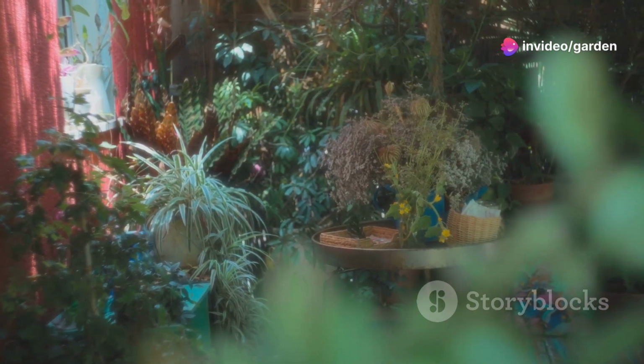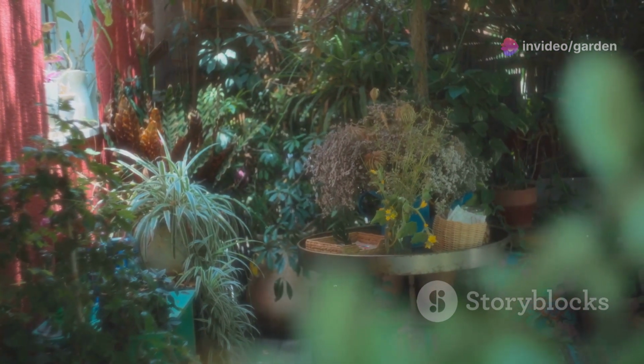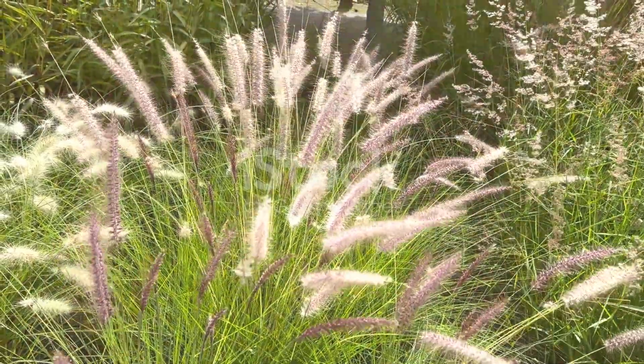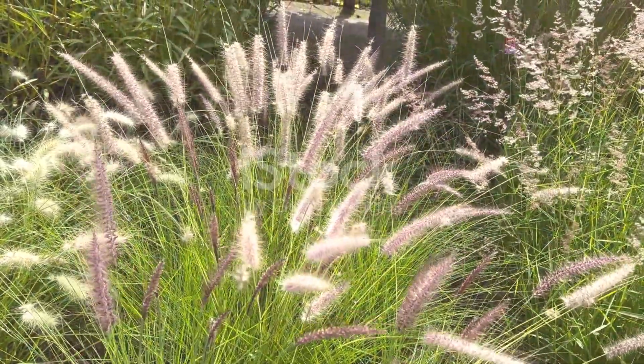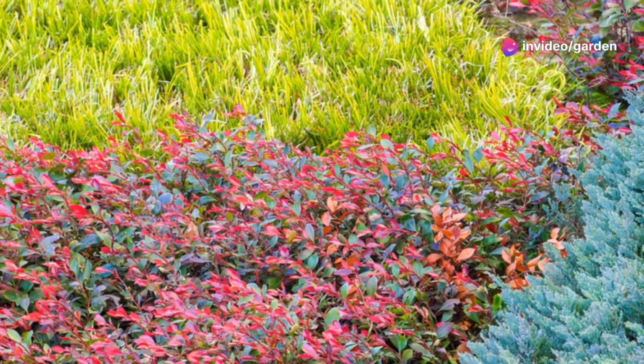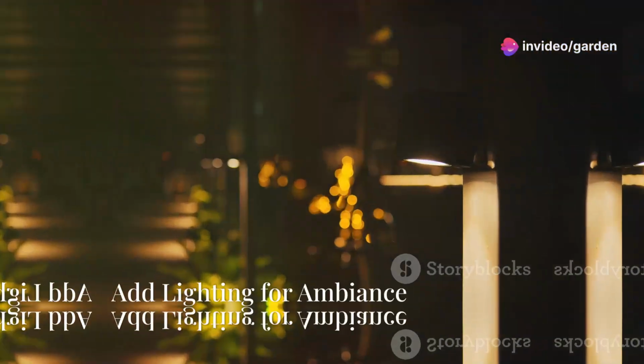A great landscape design plays with texture and color to keep things visually interesting. Mix plants with different leaf textures and colors, like pairing feathery grasses with bold, broad-leafed plants or combining purple foliage with vibrant greens. This contrast adds depth and makes the landscape pop.